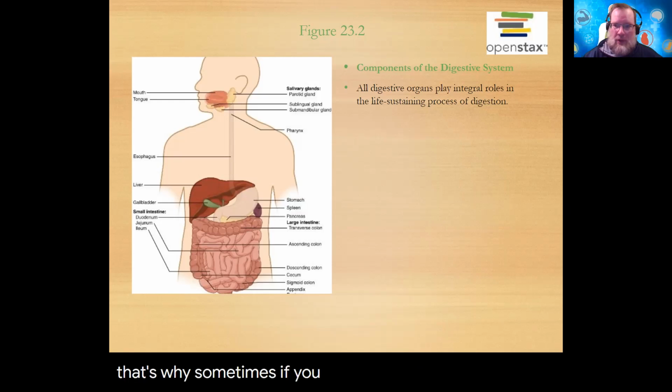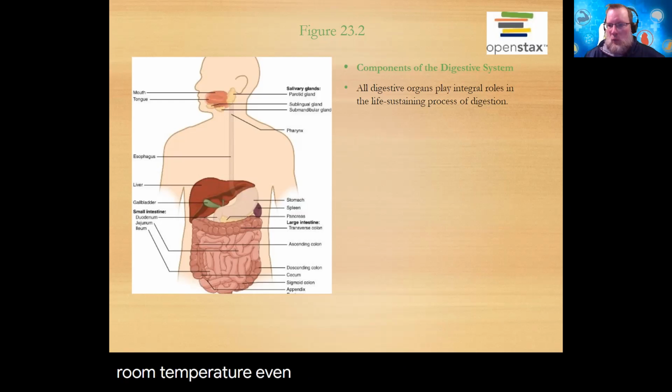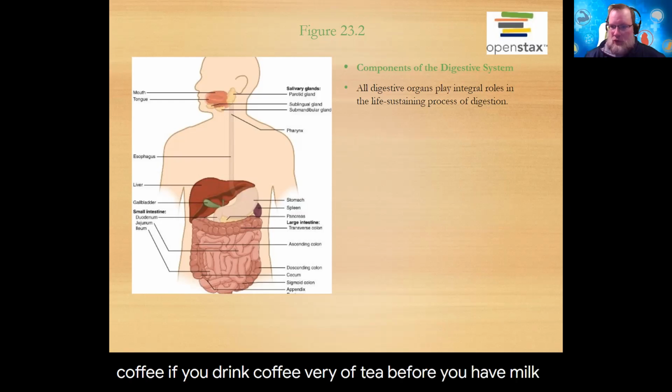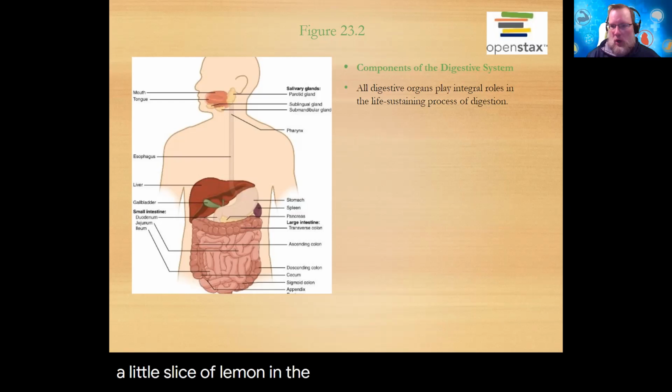That's why sometimes if you haven't pooped for a while, kind of constipated, a lot of times just drinking water, getting that digestive system activated, certainly fiber and other things help with that. But yeah, first thing in the morning when you get up after you're sleeping, they say, the first thing that should go in your mouth, brush your teeth, of course. But after you've brushed your teeth and gone potty, you should drink room temperature water. Before you have coffee, if you drink coffee, before you have tea, before you have milk, before you have juice, before you have anything, just drink straight water, get the ball rolling. Some folks will put a little slice of lemon in the water and drink it that way.